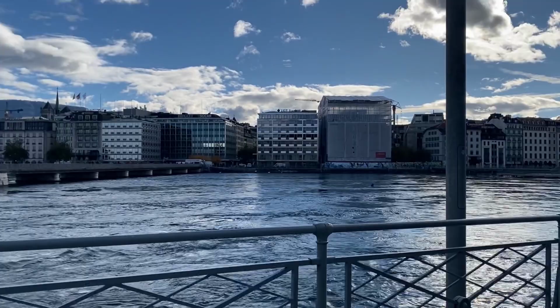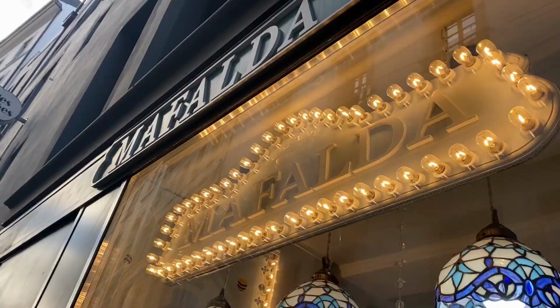I'm gonna see if there's maybe a shop too, sandwiches or something like that for food. All right, I was recommended to the sandwich shop here, Mafalda, by the donut shop down the street, so let's check it out. Bonjour.